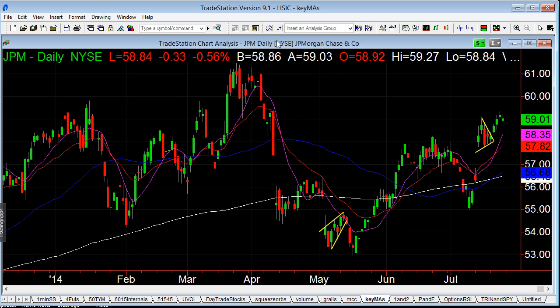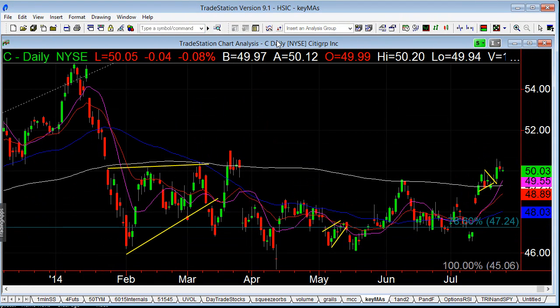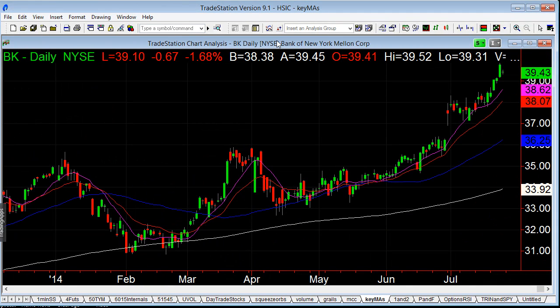Bank of America, sloppy. JP Morgan, okay. We recognized that consolidation last week, and it did release to the upside there. Citigroup did the same thing. Weren't big movers, but they are the banks. They usually don't move that much unless there's some nasty moves. And here's Bank of New York on a nice move as well.